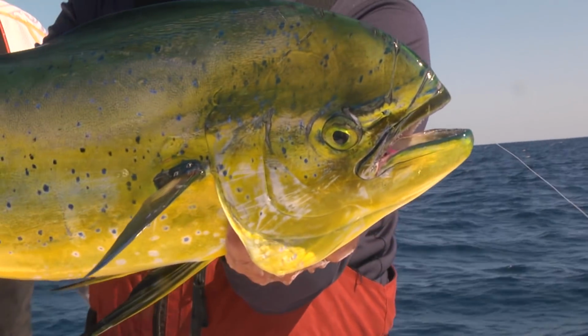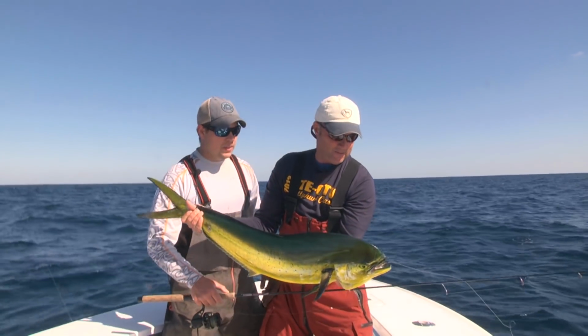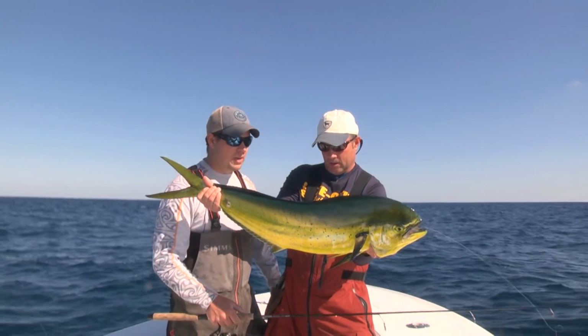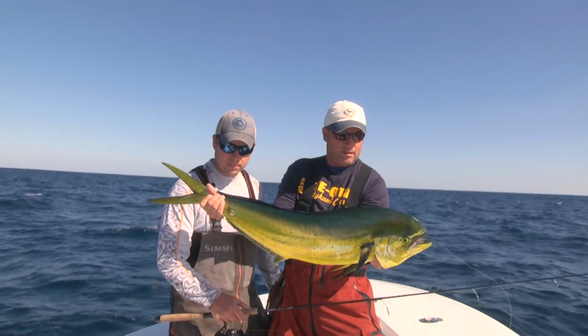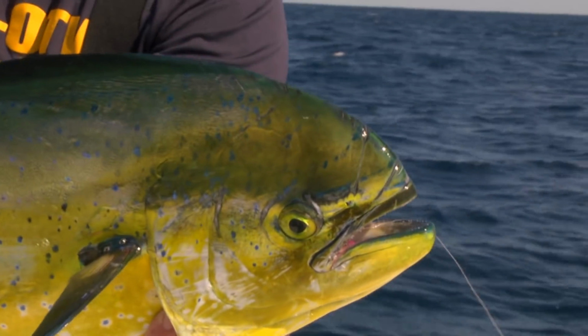We had a couple of 4, 5, 6 pounders in there, and then all of a sudden this guy came into the boat. We were hooking those smaller fish, I hooked up, and then the drag just started screaming, and this guy came 6 feet into the air. That's why they call them the Scottie Pippins. That's why they're the Scottie Pippins of the ocean.